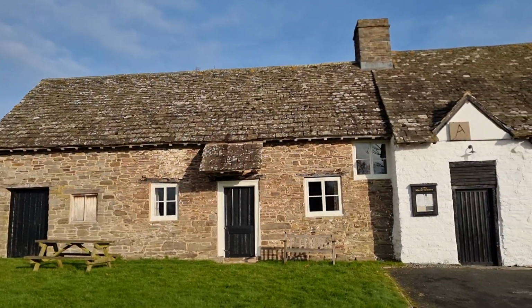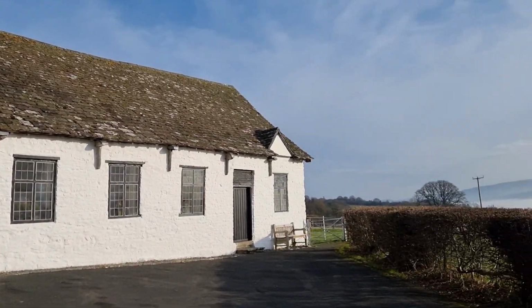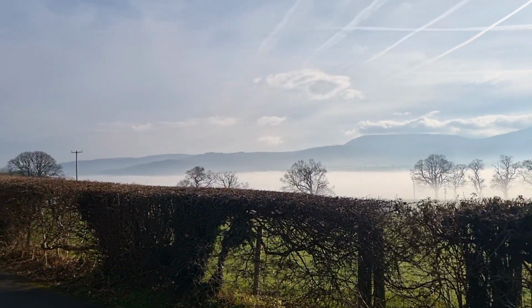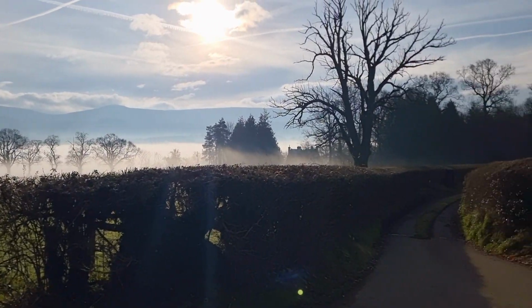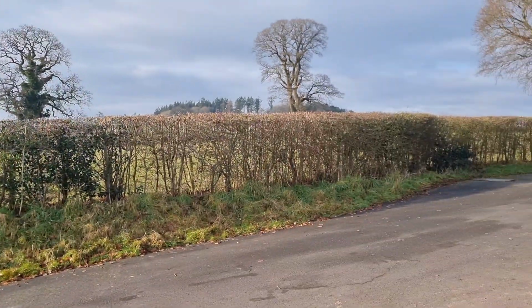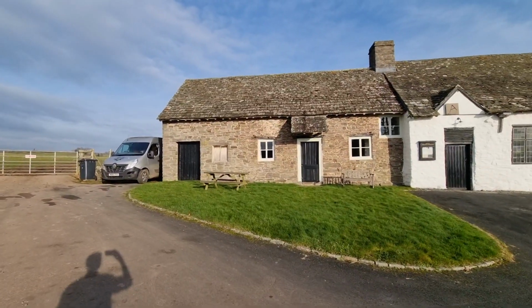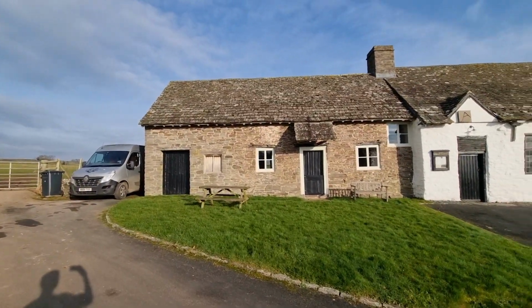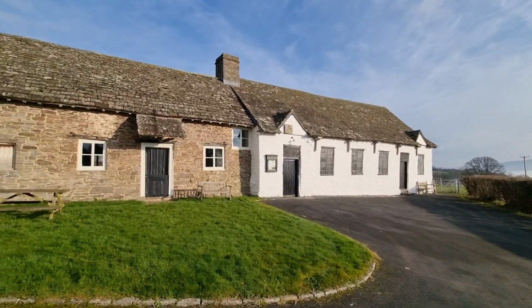Well, hello everyone. Today I'm at Maesyronnen Chapel, which is out near Glasbury in Hereford in Wales, and it's another Landmark Trust holiday let. The holiday let is the cottage, which is joined on to the old chapel.